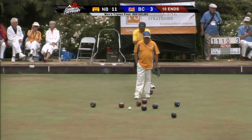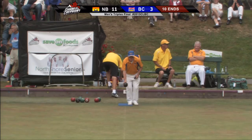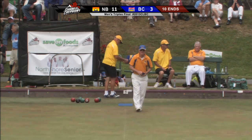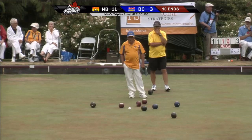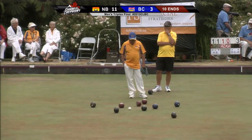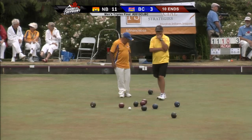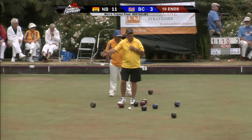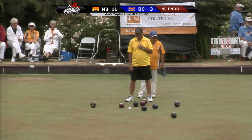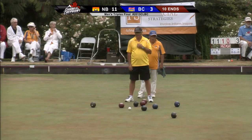So Malcolm is looking to draw another shot here for BC. There's just one lonely bowl in there. Once again, very good, he's coming on really strong. He's played very well around that jack. Still a very good bowl there. Slightly heavier, just missed that second shot ball, but that's still a great spot for them, with all those New Brunswick balls right in behind the jack.